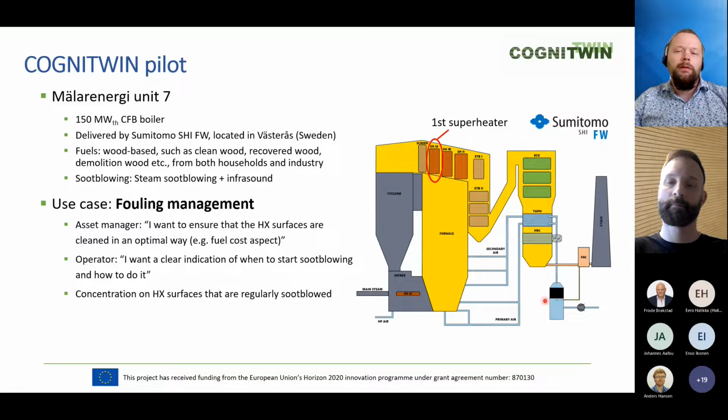In this research, we have concentrated on the heat exchange surfaces that are being regularly soot blown by steam soot blowing. You can see over here. And especially we have concentrated on the first superheater in the flue gas part, which is marked here by the red circle.